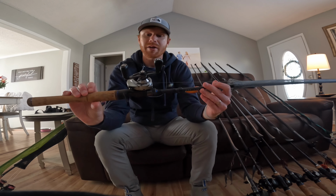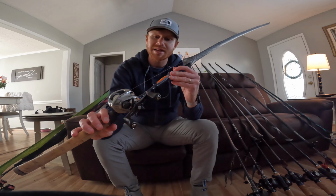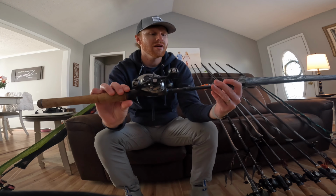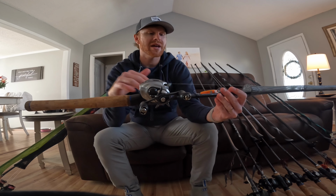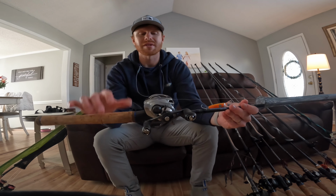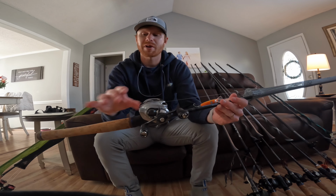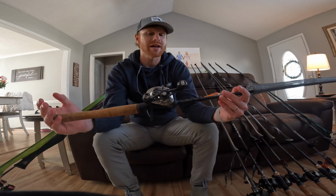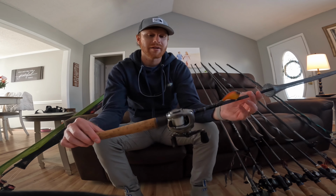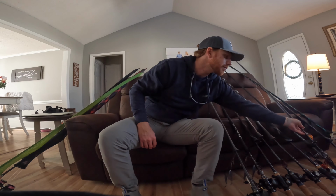I got it paired up here with again a Shimano Bantam. This one's coming in at a 6.2 to 1 gear ratio. I like to throw a lower gear ratio for my shallow diving crankbaits and medium diving crankbaits. Just an awesome reel. You can do anything with this reel pretty much, and I've just grown to love it as a crankbait reel. So yeah, highly recommend if you're looking for a good crankbait setup.